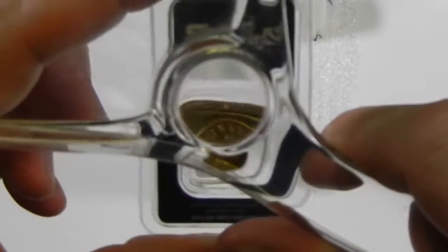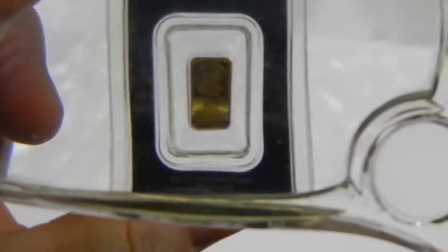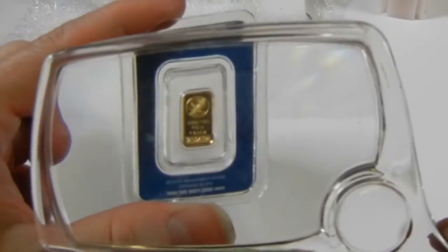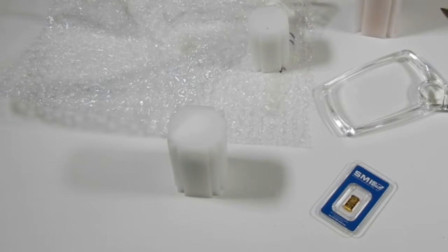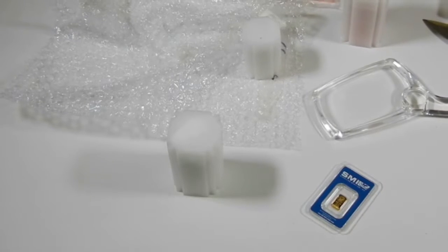Anyway, it's a pretty little bar. But it is super tiny. Maybe it needs to be 5 gram bars before it's big enough to actually not be embarrassing to sell. I don't know.